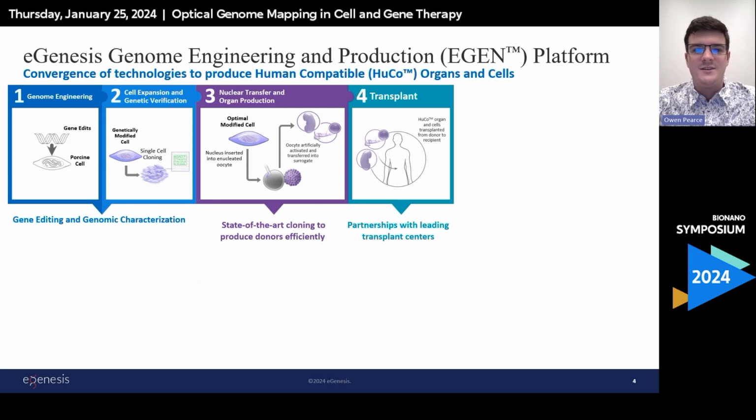This process all occurs at our state-of-the-art cloning and production facilities and has been used to produce porcine donors efficiently and effectively. Once the porcine donor has reached the age of procurement, the HUCO organ or cells are transplanted in partnerships that we have with leading transplant centers around the US.